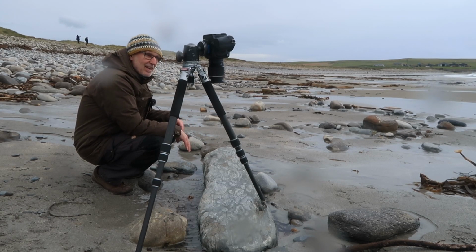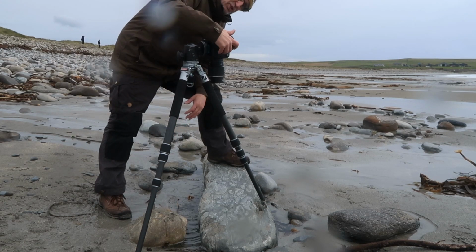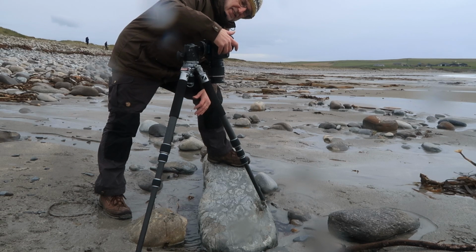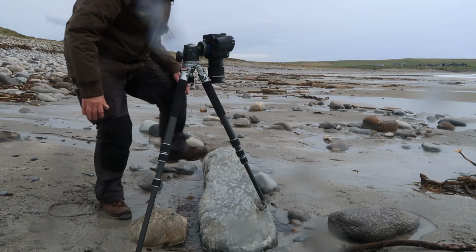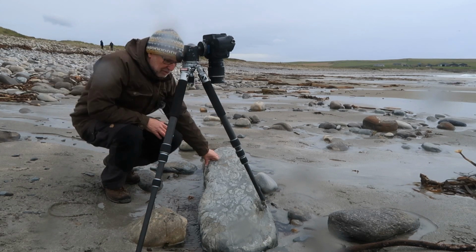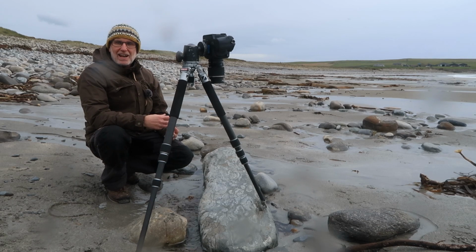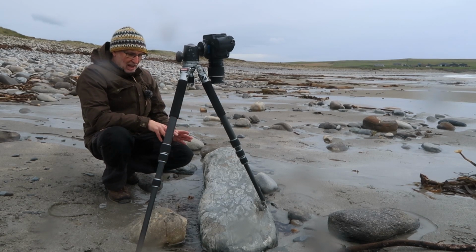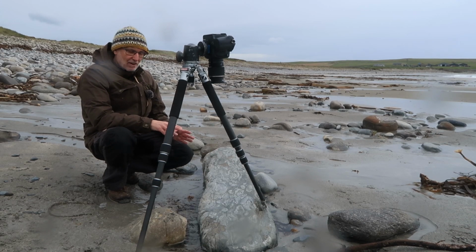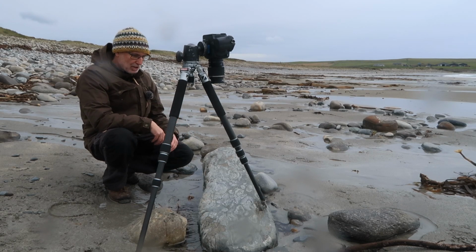Aperture wise, I'm on f16. It's going to be a single shot, and it's an eighth of a second, and it's just straight really. What I have done is, because I liked the idea of the Van Gogh painting, I think it's Starry Night, I think that seems to ring a bell. Because I like that idea, I've adjusted the white balance to a much cooler blue, to sort of give that feel to the image.